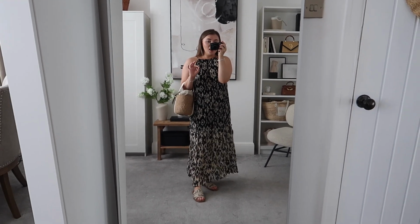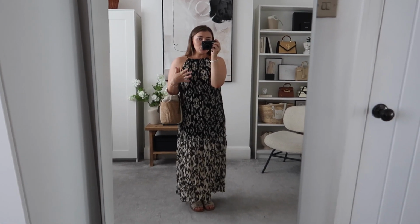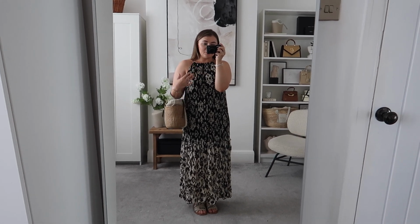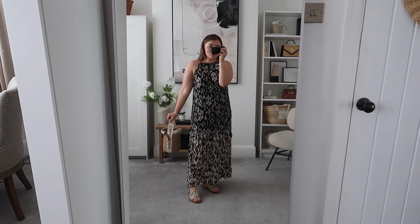I actually got a small in this because I found with a lot of the smock dresses that I have been wearing, medium is just a little bit too loose and a little bit too baggy. So I'm normally a 12, I'm normally a medium at Zara, but I went for a small, and I think it was the perfect size, and I just think it looks so, so beautiful.